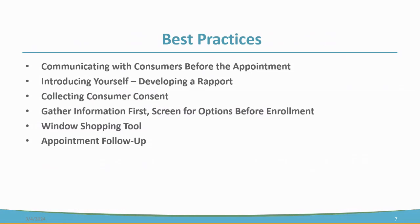I have the ability to terminate this relationship at any time. Again, very uncommon with enrollment assistance work, but it is something that empowers the consumer, and that's good. Gathering information first, screening for options for enrollment. This is critical. This is huge.